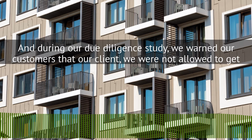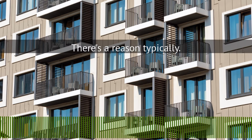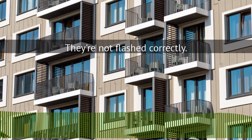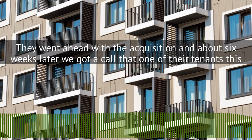our client. We were not allowed to get inside the units, which is usually a red flag for us. If you don't allow us inside, there's a reason, typically. So we did our due diligence. We said we feel like there are definite issues here because we can tell that the sliding glass doors from the balconies are not installed correctly. They're not flashed correctly. We fear there has been water infiltration to these units. Our customer said, thank you. They went ahead with the acquisition.